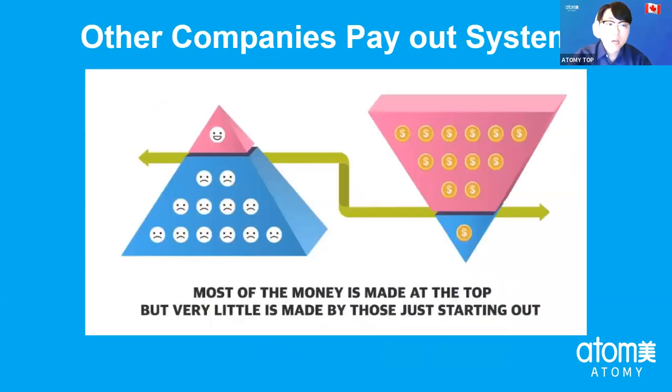And so this is an image of Atomy's payout system compared to regular companies, right? So this is a regular company, right? We see here that in a company like Amazon or Google, the majority of the money that they make is given to the person at the top, right? So whoever the owner of those companies are, like Jeff Bezos and things like that, Steve Jobs, or people who become the top of that company, right? And they are the ones to receive the majority of that income for themselves.